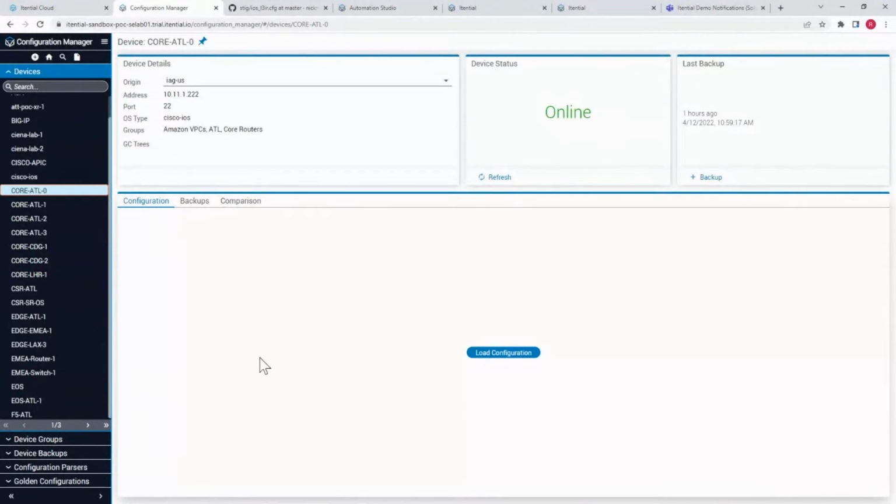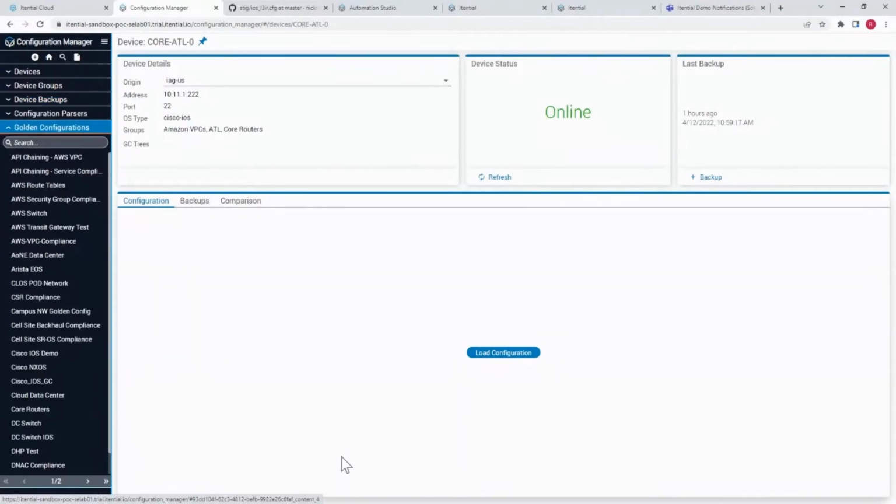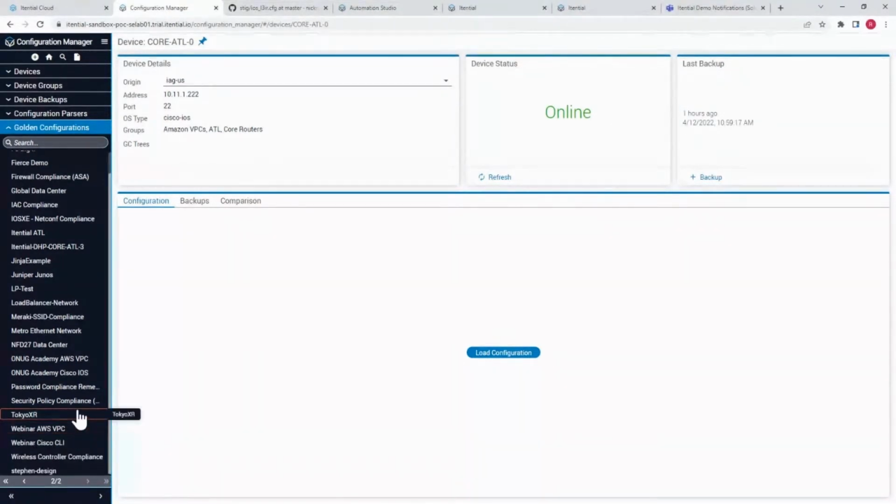So from here, just as part of our overall solution, you can do things like backup. We can go to our device backups and see where everything has been backed up in the past. But really, where we want to drive with this is once we have devices onboarded, we want to be able to build golden configuration templates, because everything in this part of our platform can be utilized in an automation when we go to the next part of this demo, in Automation Studio, where we actually build out the automations. We can actually reference all the work that's being done here as part of a compliance check before we actually do an automation.